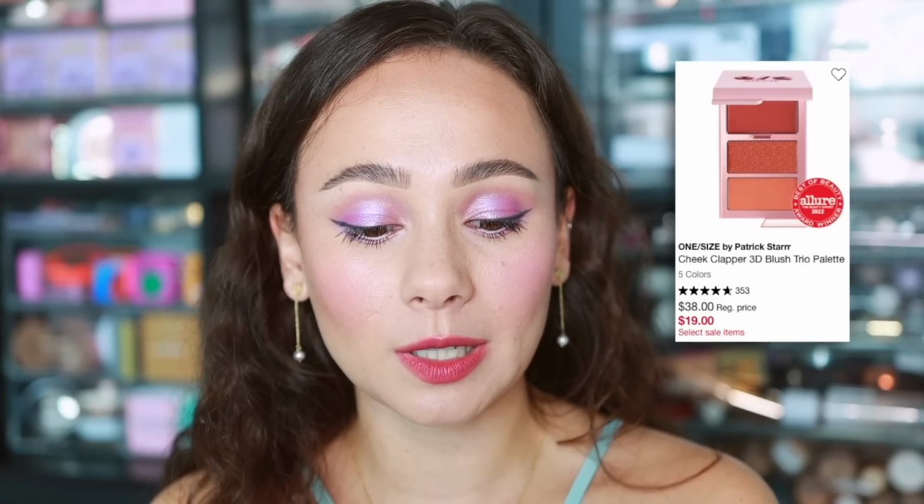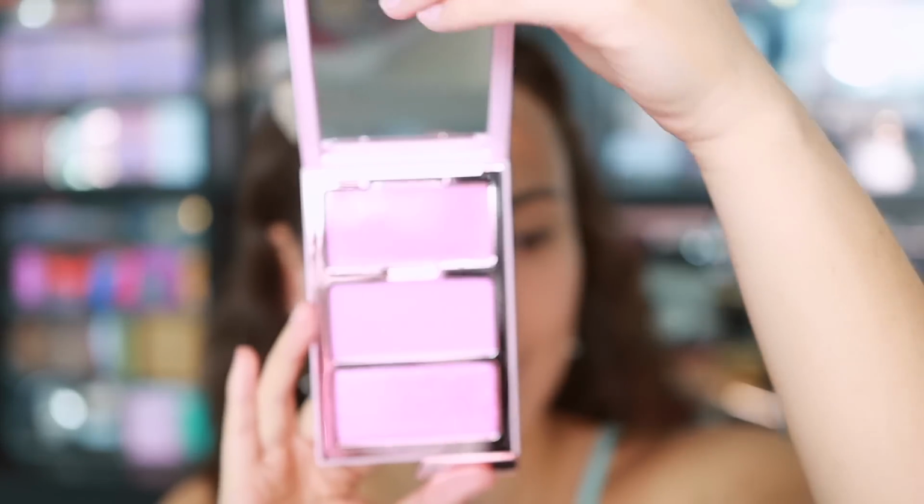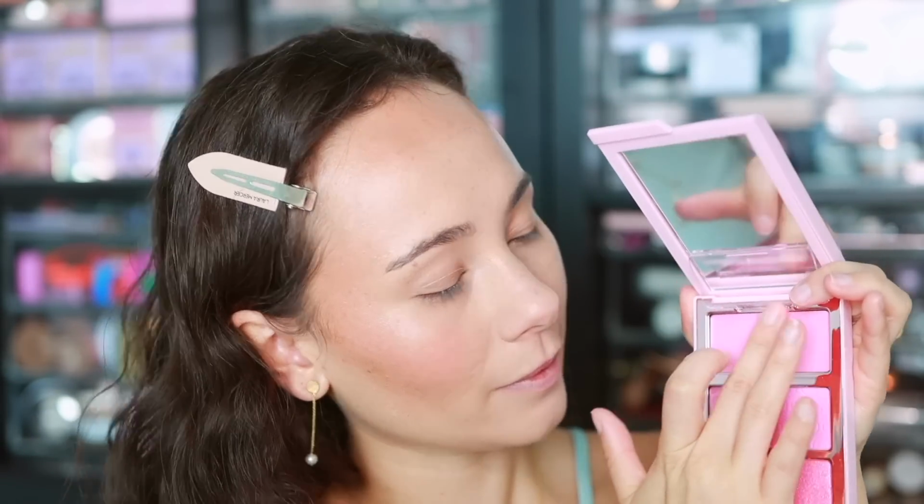I also have this trio from One Size. This is the Cheap Clapper 3D Blush Trio in the shade Attention Seeker. So this is the new shade that they added. I really love this shade. It's that very popular blue-based pink, but this color is going to work for a wider variety of skin tones than the Dior because the Dior is so light. This one has some depth to it.